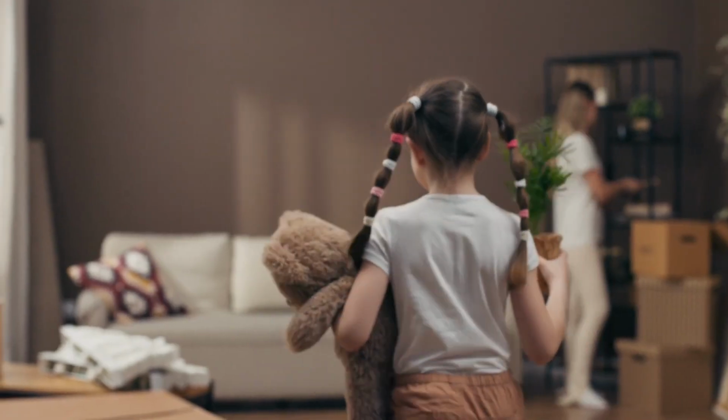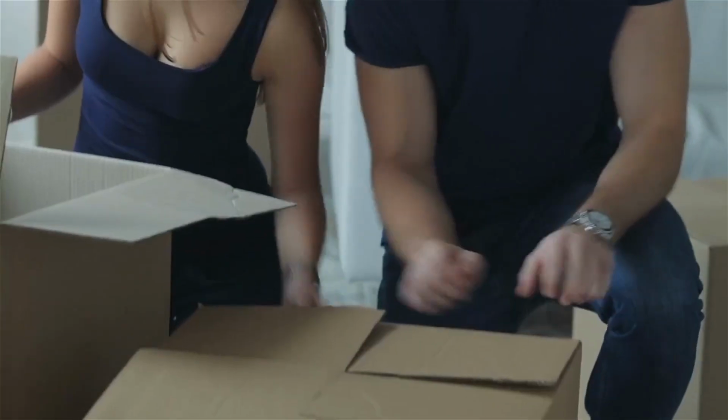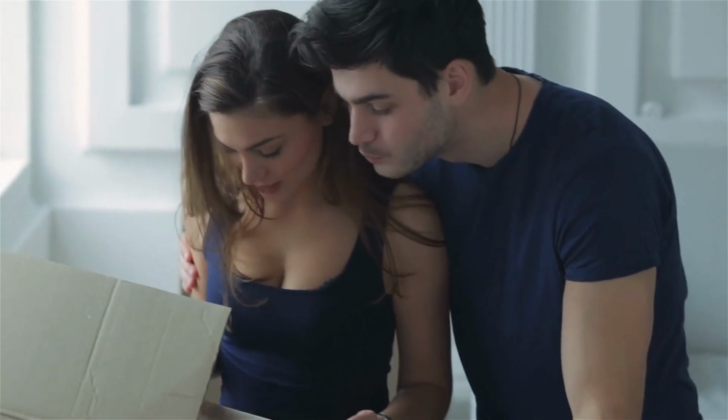And there you have it. You've not only moved but you're well on your way to making your new place feel like home. Remember, moving is not just about physical boxes and furniture, it's about creating a space where new memories will be made.